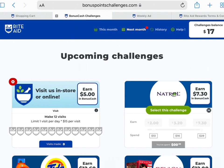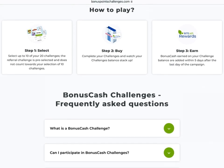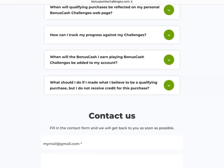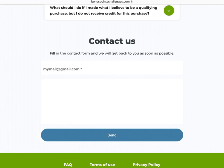So at the top you're going to see the help selection, and then you're going to go to the very bottom, bypassing all the Q&As, and here it is. You'll just enter your email address that is associated with that account, and then you'll type in your transaction number, the store number, what it is that you're referring to, and what challenge you thought that was going to go towards.